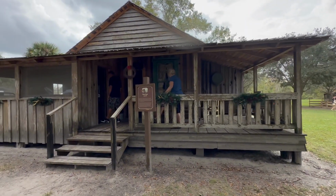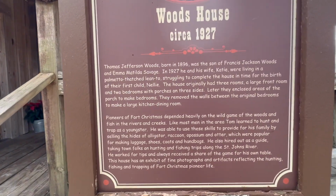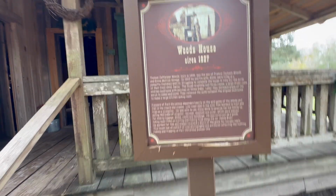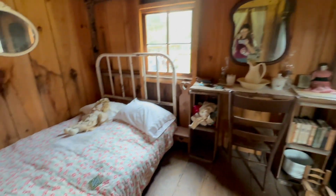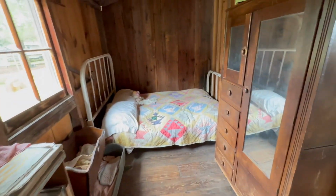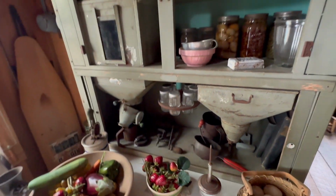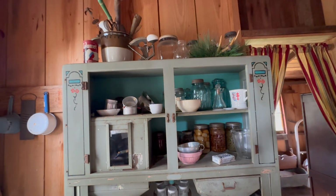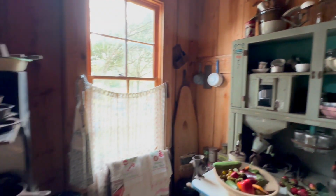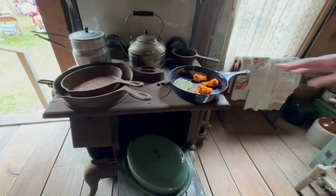This is the Woods house from circa 1927. Thomas Jefferson Woods, born in 1896, was the son of Francis Jackson Woods and Emma Matilda Savage. In 1927, he and his wife Katie were living in a palmetto-thatched lean-to, struggling to complete the house in time for the birth of their first child, Nellie. The house originally had 3 rooms, a large front room, and 2 bedrooms with porches on 3 sides. Later, they enclosed areas of the porch to make more bedrooms. They removed the walls between the original bedrooms to make a large kitchen dining room.